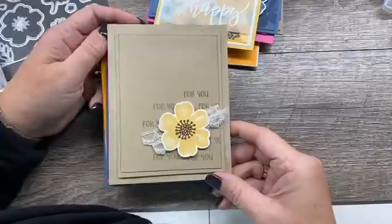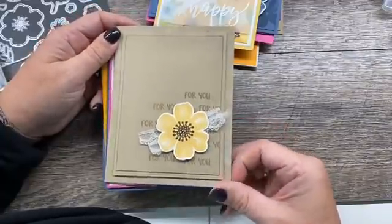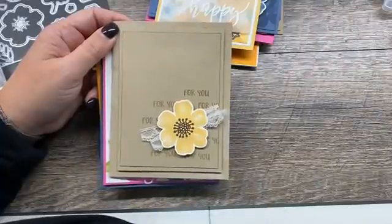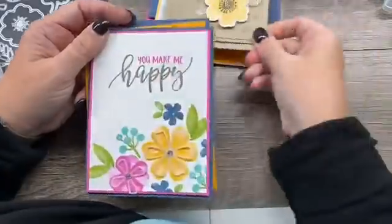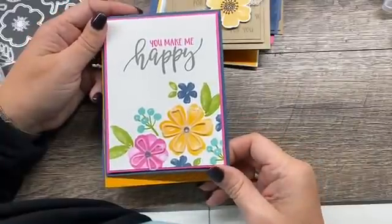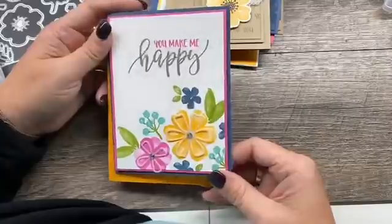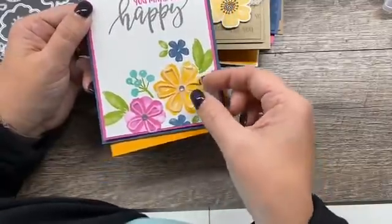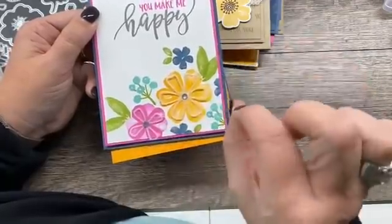I'm just so tickled to have all of these adorable cards, and I will post these on my blog as well for you. Oh, I love this one so much. This is a really fun color combo too. And isn't the vellum just so pretty? It's just such a nice little touch.